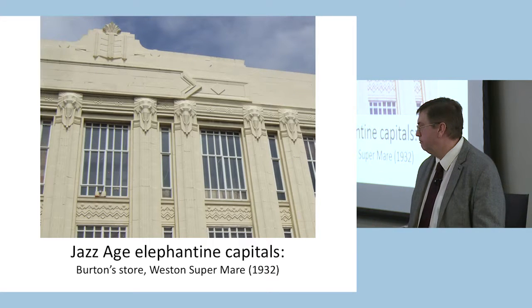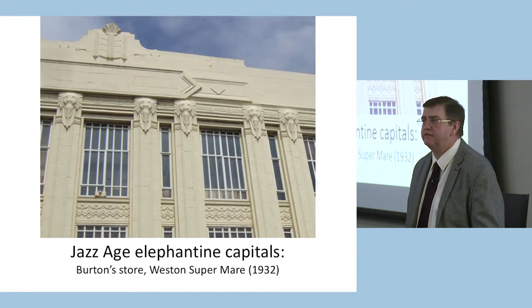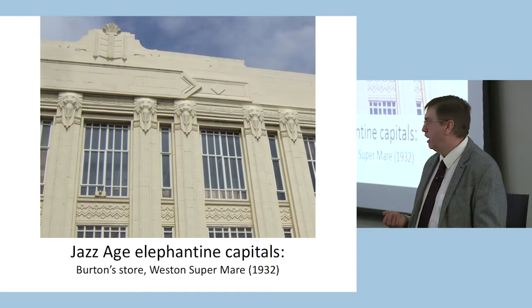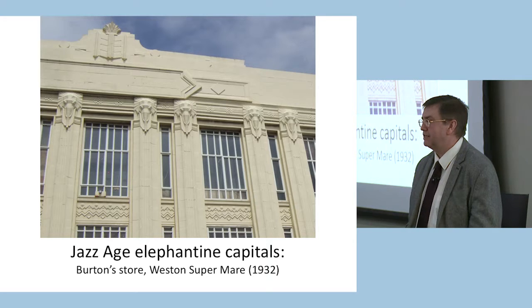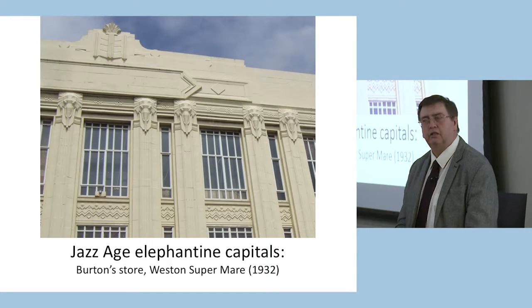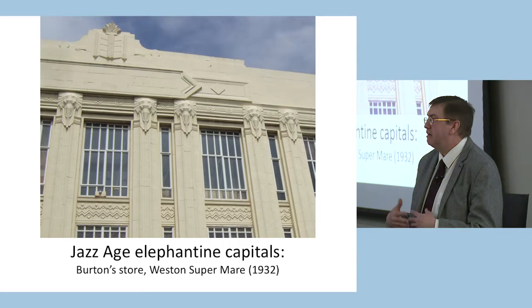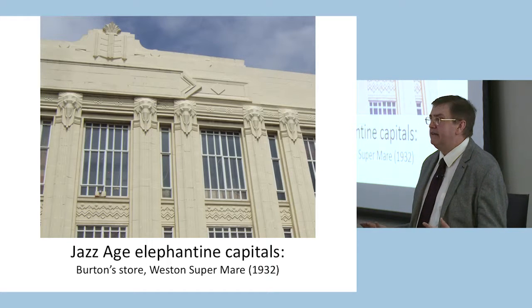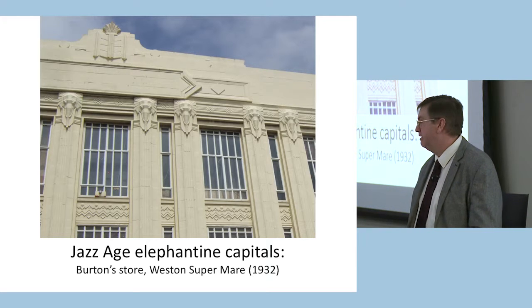I'll just give you a few examples. This is Burtons' store in Weston-super-Mare, designed in 1932 by their house architect Harry Worthington in Manchester. And a whole load of Burtons stores look like this. And they've got this fabulous thing where it's sort of classical, but instead of a classical Ionic or whatever you might get, capital at the top of the column, he converts it into these sort of Art Deco elephant's heads. I think that's a fab little building, well, fab, quite big building. So that goes in, you know, Pevsner would have walked past and just turned his nose up. It wasn't Bauhaus.